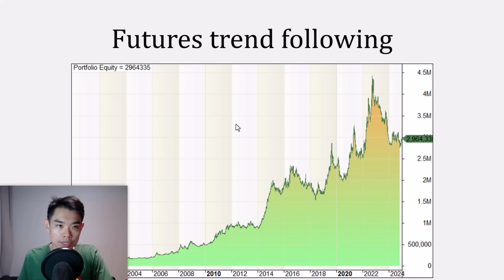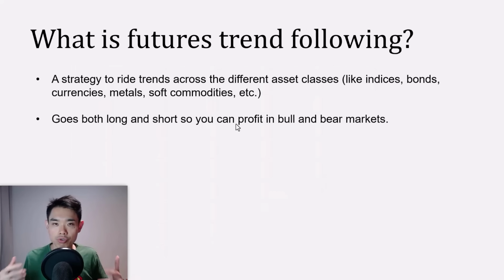So let's get started. So trend following, what is it? This is a trading strategy that originated from the futures market. This is why it's called futures trend following. And it's used by famous traders, the turtle traders. Guess what? They are trend followers. Market wizards like Ed Seykota, and I don't know who else. I've read a number of them, right? They all are trend followers as well. So this trading strategy has been around for a long time, and it's proven to work, and there's a good chance it will continue working for the foreseeable future.